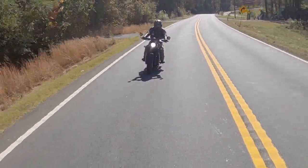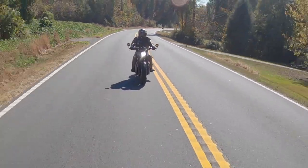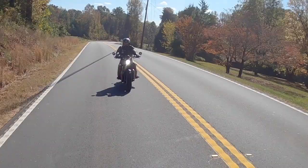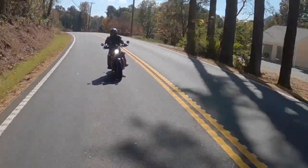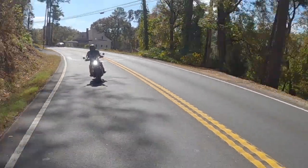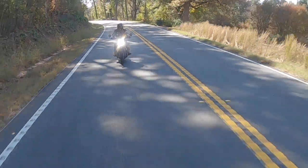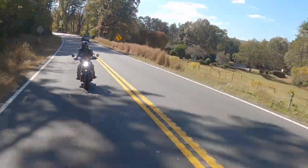The Bobber is for another rider, one who wants to connect to an earlier time in motorcycling, wants to ride a simple, stripped-down, elemental motorcycle, or maybe just to be in touch with a time long past and a loved one long past, like I do with my father's memory. For that, this bike is perfect.